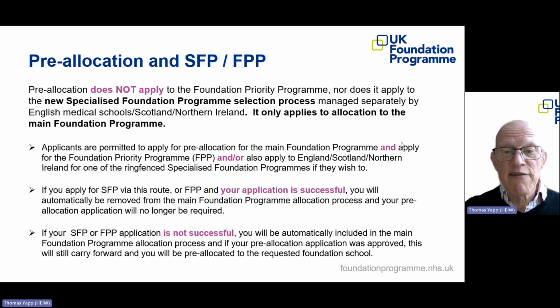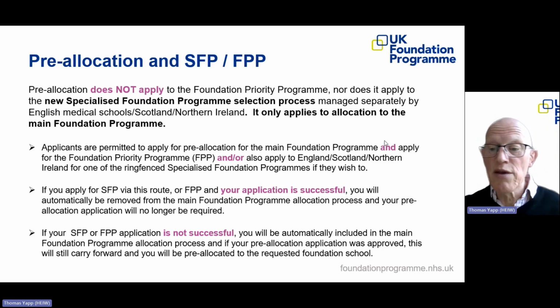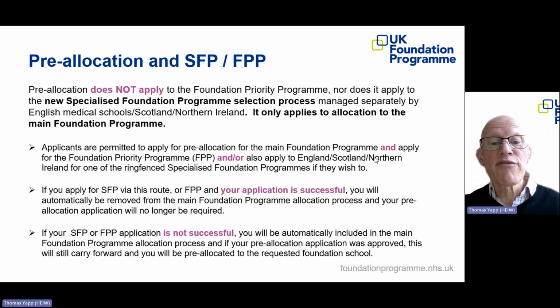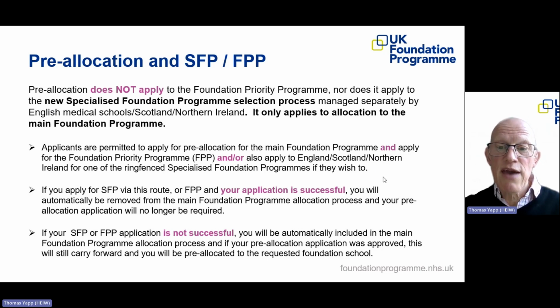So if you go through the SFP program and allocate to an SFP, you won't be using your pre-allocation, or you're matched via pre-allocation, you won't be going through the SFP process. Okay, so if you apply for SFP through this route or FPP and your application is successful, you're automatically removed from the pre-allocation process to the main foundation program. And if you're unsuccessful, you're automatically included in the main program and your pre-allocation is honoured. So it's not to say you can't consider more options, but you can't be pre-allocated and then into an SFP or FPP.